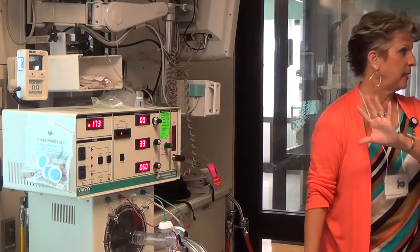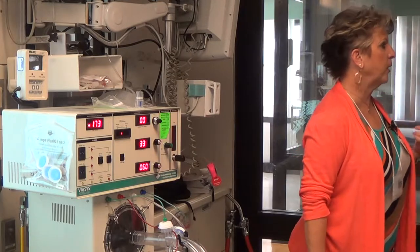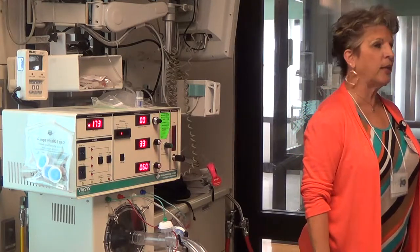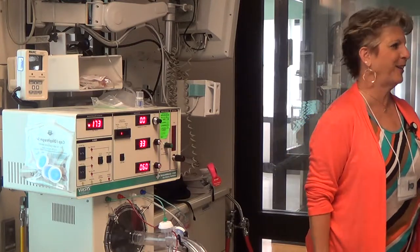I'm not really going to get into the mechanisms of this, but if you want to learn how this ventilator works, Google Dr. Chang, and he has a 13-page article that will tell you all about how this ventilator works.